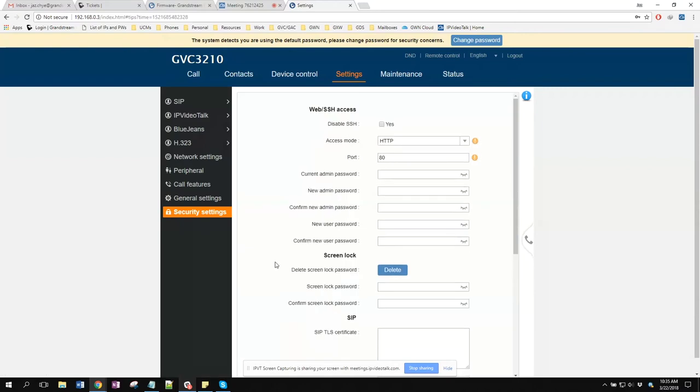This is the place where you configure security settings. By default, SSH will be disabled. And I do not recommend people to enable it if you're not using SSH. And always remember to change to a new admin password over here once you get a new unit. If possible, change the access mode to HTTPS and change the port for better security.